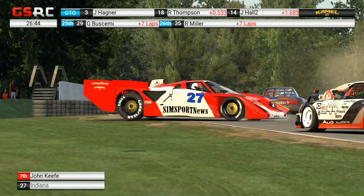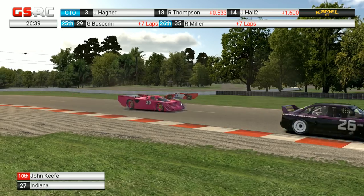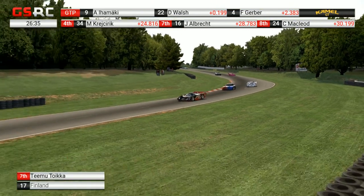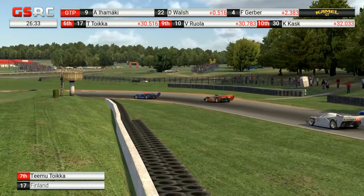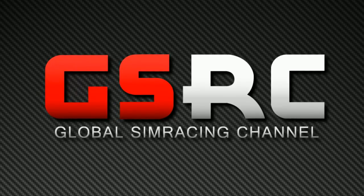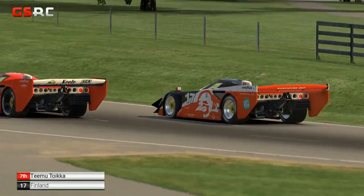Big wreck! Toika and Keef. Toika had just gone by Keef and he got loose. And Keef had nowhere to go and jumped over him. That is the biggest wreck of this race so far. Here's another. Boy. Yeah. Keef might have just run up under Toika.